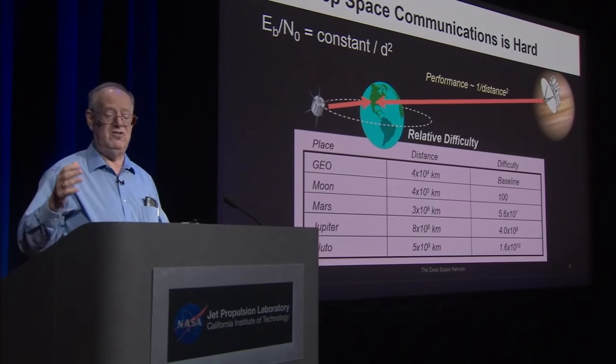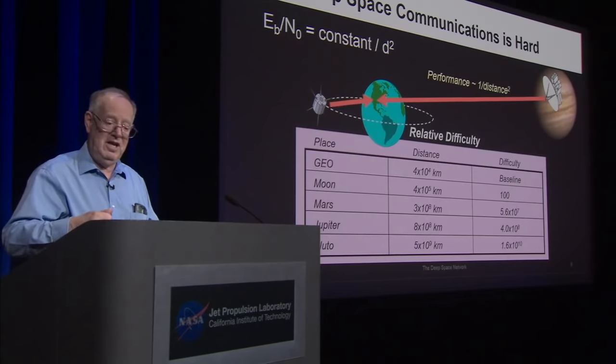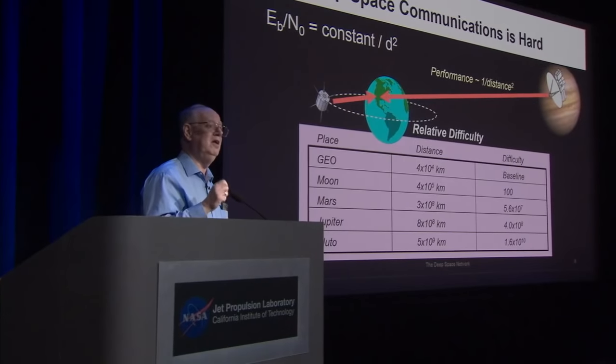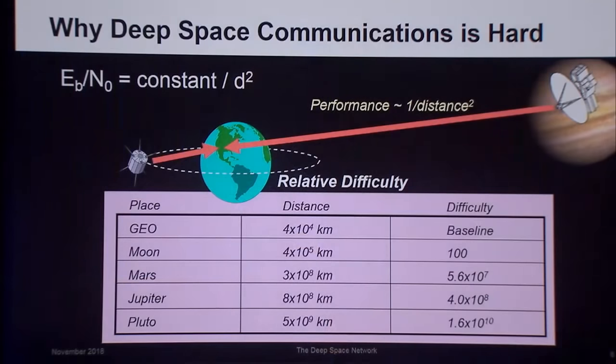If we take that geo satellite, that TV satellite, and say that has unit difficulty, then even taking a spacecraft as far away as the moon makes it 100 times more difficult to communicate. That means if you can get back, say, a megabit per second from that geosynchronous thing, you can only get back a hundredth of that, just 10 kilobits per second at the moon with the same system. Mars is even worse, and Jupiter, for instance, if you can get 400 megabits per second back from that geo satellite, if you move that same system to Jupiter, you get 1 bit per second. That's how much harder that problem is.